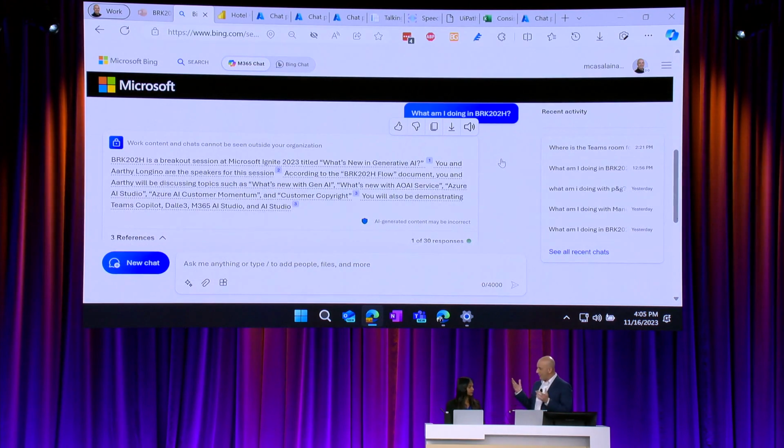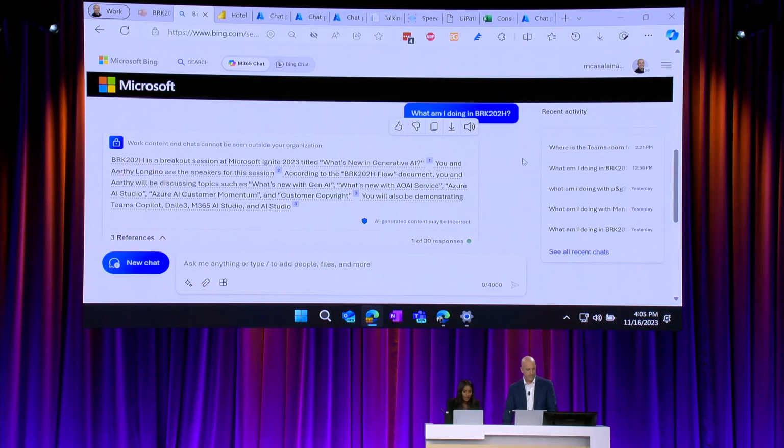Now, Aarthy, how do we do this stuff? How do we actually build these copilots? Yeah, so let's take a look at Azure AI Studio here. I've created a project already. And what we're going to show you today is the ability to create a custom chat solution grounded in your data.